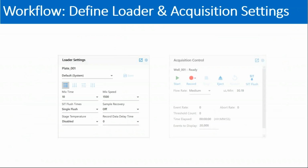Here's what those same loader settings and acquisition control menus look like when you're in the software running your experiment. So even if you're not in the wizard, you'll still have access to change things on the fly as you go. In the acquisition control pane on the right, you have the ability to toggle the flow rate, and there's 3 available to you, low, medium, and high.